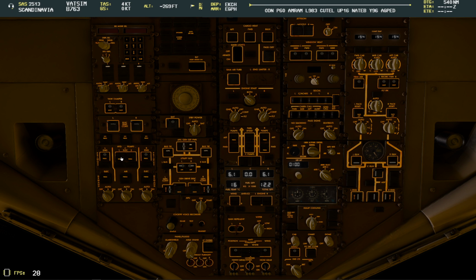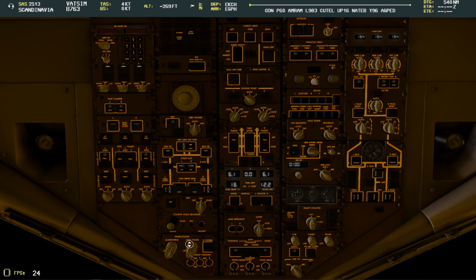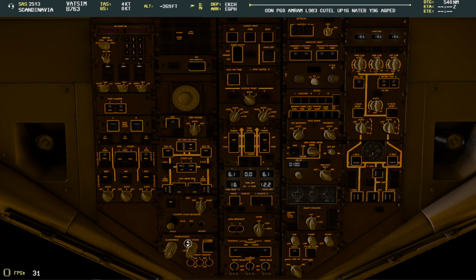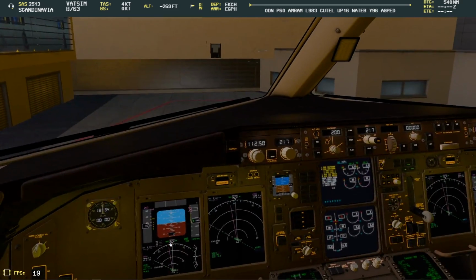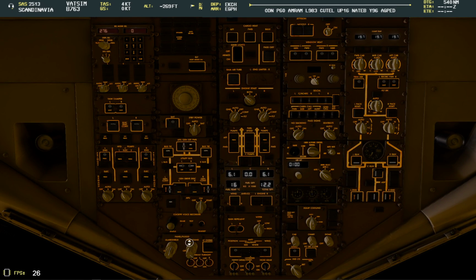Ground to cockpit. Tow is driving up. Okay, all doors and hatches are closed, ready to commence.